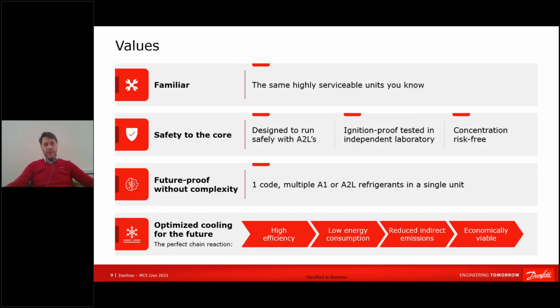Looking at the value, those are quite familiar to the ones you already know. Those products are similar. In fact, we have added safety to the core. We have put in some future-proofing with complexity reduction. We have reduced the number of SKU of parts to get one code for multiple A1 and A2L refrigerants. And of course, we want to optimize the cooling for the future with a product which adds high efficiency and low energy consumption, to give reduced indirect emissions and to be economically viable.